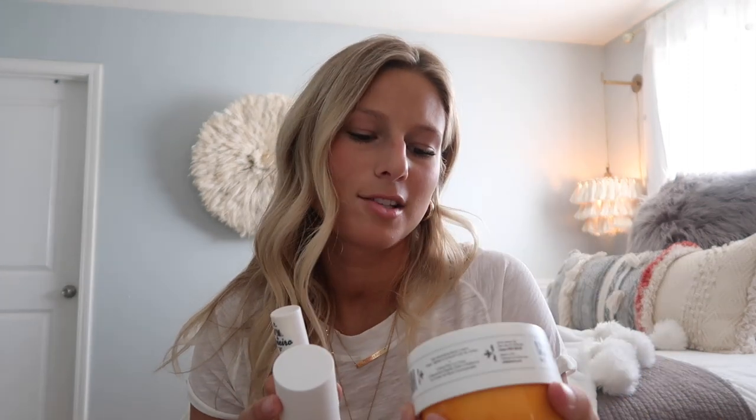Talk about this brand. I'm not sure how to pronounce it. Sol Janeiro. I have no idea. But it's the Brazilian Bum Bum Cream Lotion. I got this, it actually came in a set. I got this on Black Friday, so I've had this since November.